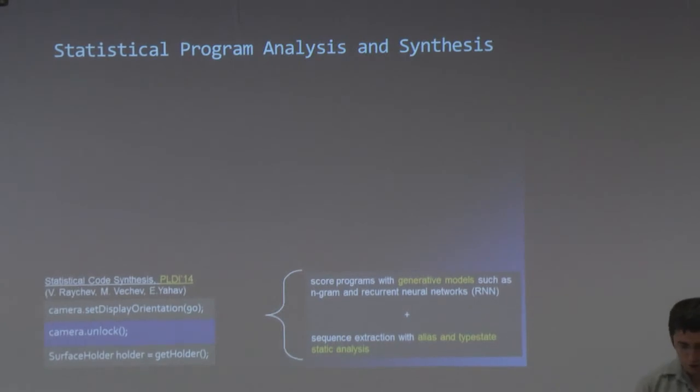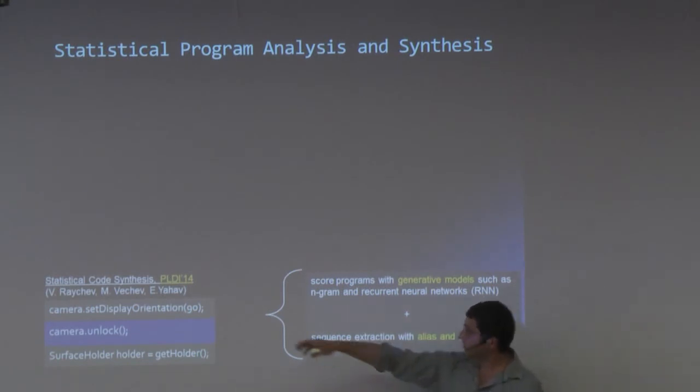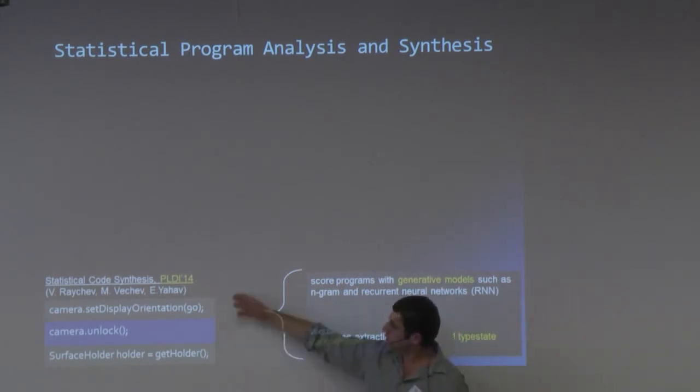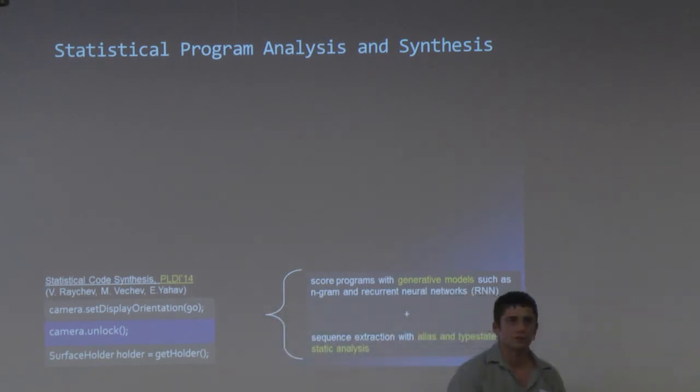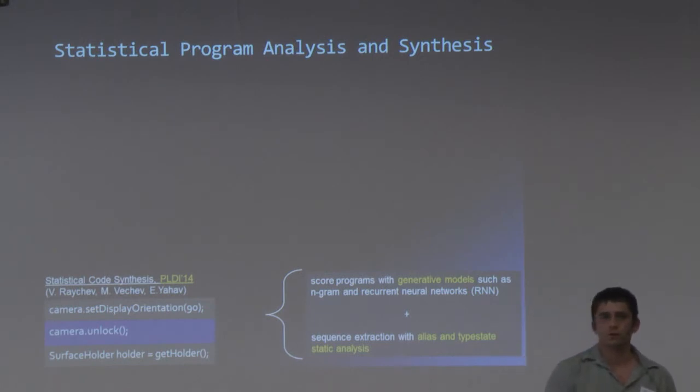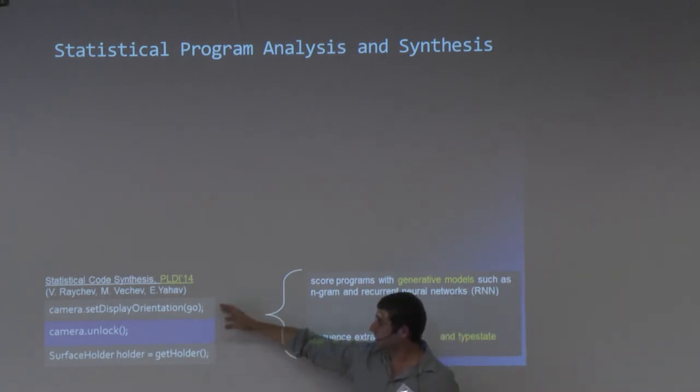So this is the statistical code synthesis direction that we did at POPL, and I haven't told you technically how it works. The only thing I'll tell you is that for scoring programs like this, in general, you need to find the right representation of the program. If you work directly on the syntax, it's not going to work. People have tried to build syntactic models based on the syntax, and this doesn't work very well.